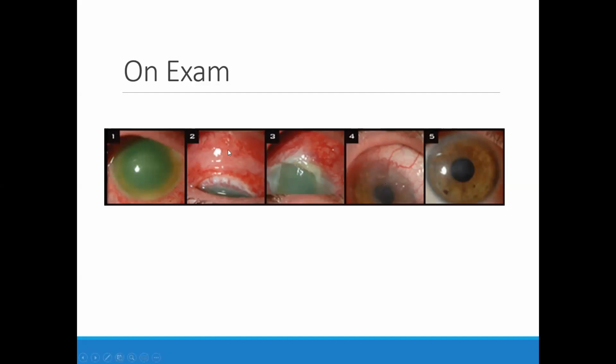If you do see red on the conjunctiva, that's actually reassuring. But areas of white are actually problematic. How would you treat this patient?